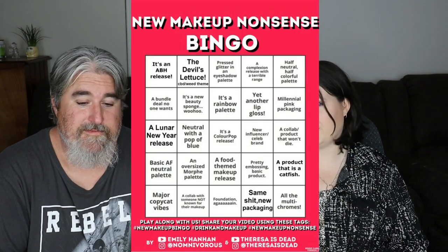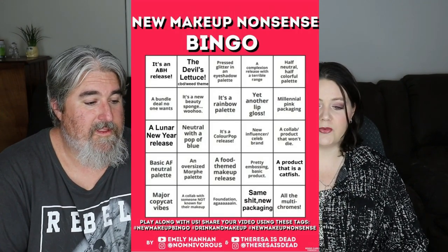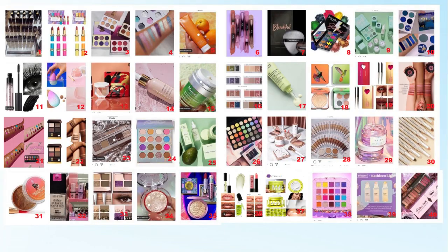If you don't know how to play this game, basically Emily has made a whole bunch of bingo cards, which I'll show you what our bingo card's going to be right here. We have randomly picked 40 new makeup releases, and we're going to put them through a number generator until we hit bingo. Any time that we can stamp something off on our bingo card, we're going to take a drink of whatever beverage we have chosen. So tonight I am drinking once again Midori and Coke, and Dan is drinking Irish whiskey. Anyway, if you're interested in seeing this, stay tuned.